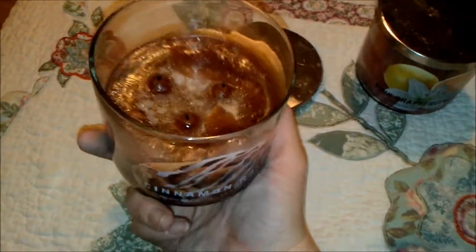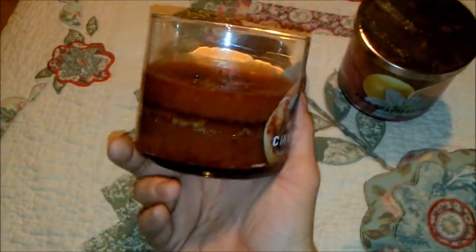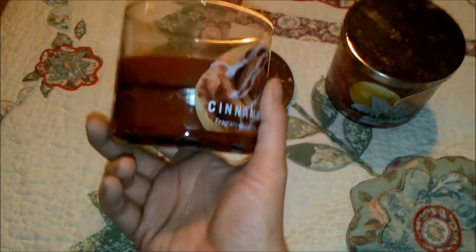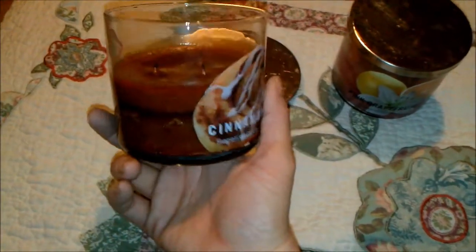When it was brand new, it looked just like the lime sherbet. The wicks looked like they were short. There was a mound of wax at the top, and I was worried that the wicks were going to be drowning and it wasn't going to melt well. But it did. It melted perfectly. It immediately had a strong scent. I melted about a third of it, and it continuously had a strong scent.